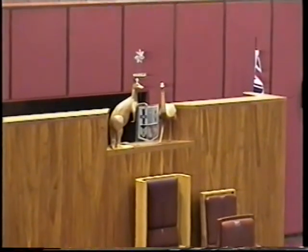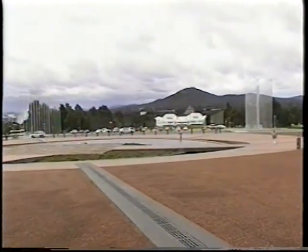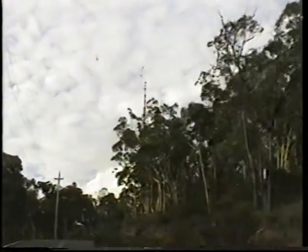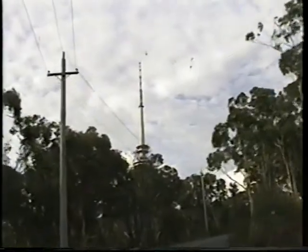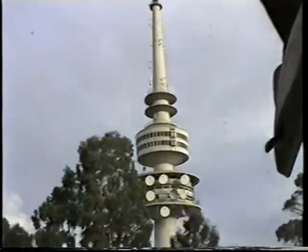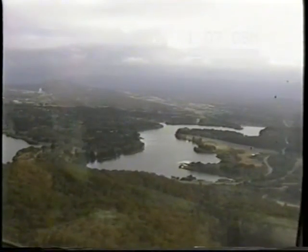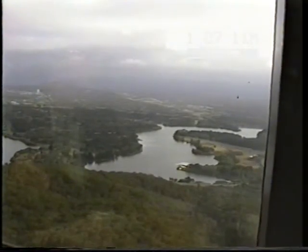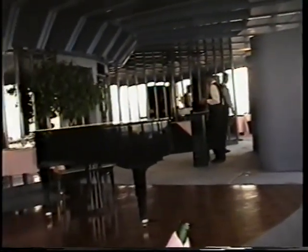Us today for Jim Cope, former Speaker of the House of Representatives. Heading up to the revolving restaurant for dinner tonight on the Telstra Tower. It's up on top of Black Mountain, which is 812 metres. Here's the external scene changing, so is the internal one.